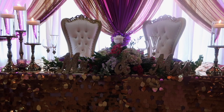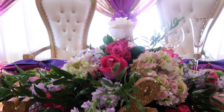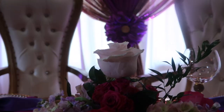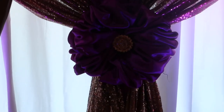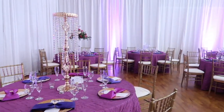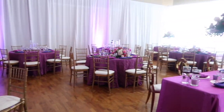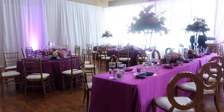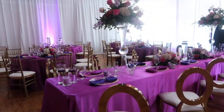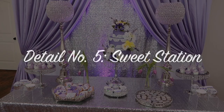The next detail that you don't want to miss is the centerpiece. Creating stunning centerpieces that are visually appealing is a must, but you also want to make sure that your centerpiece allows room for conversation. So they need to be low or extremely high where the guests are able to communicate with each other without interruption around the table.